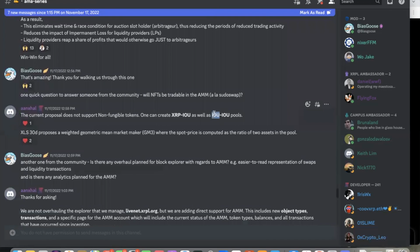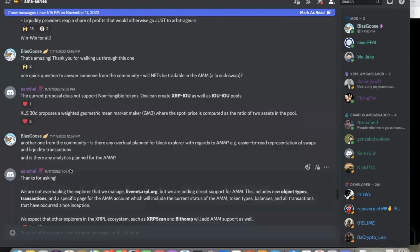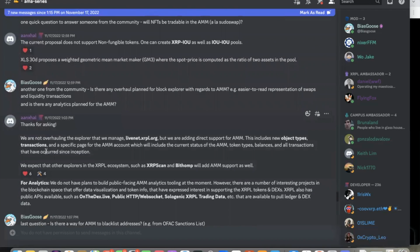So this is exciting. Bias Goose says, another one from the community. Is there an overhaul plan for block explorers with regards to the AMM, easy to read representations of swaps, liquidity providers? And is there any analytics planned for the AMM? Thank you for asking. We're not overhauling the explorer that we manage, livenet.xrpl.org, but we are adding direct support for AMM.